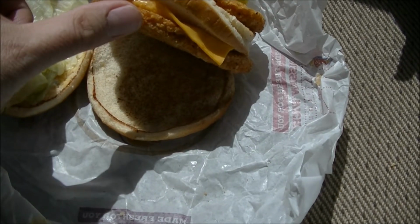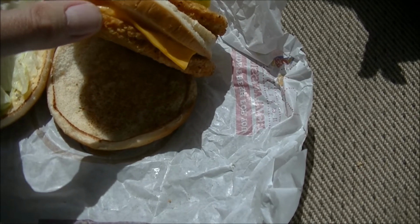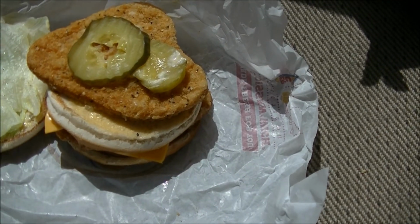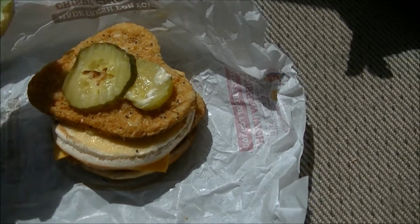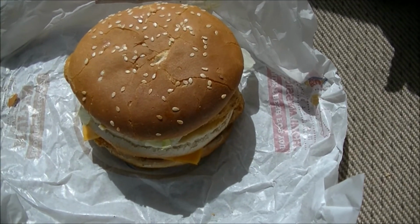Now, one thing I've always wondered about a lot of these sandwiches is why is there not any kind of condiment underneath that patty, underneath the bun there, on top of that bottom bun? Don't know, but doesn't usually end up making much of a difference.